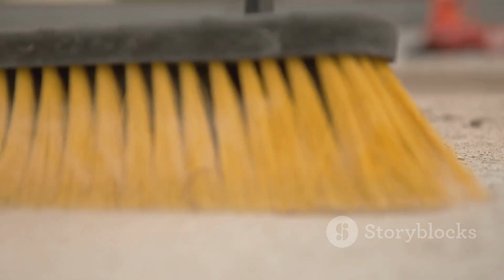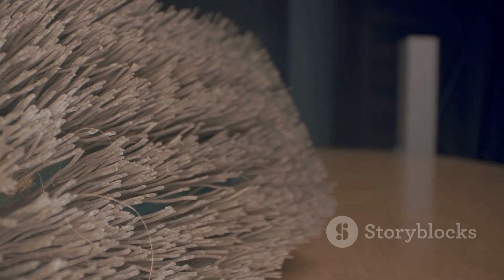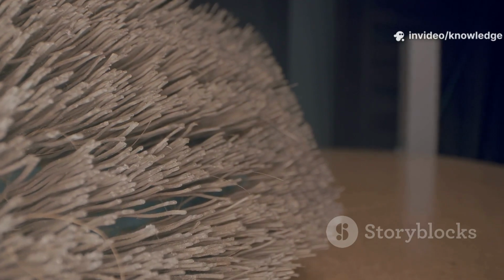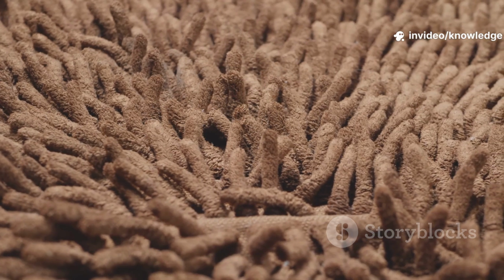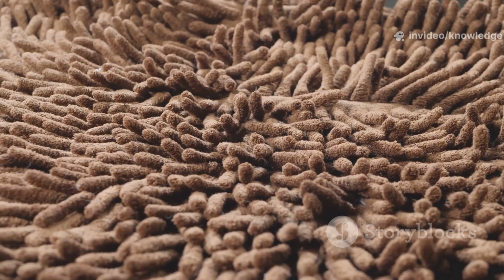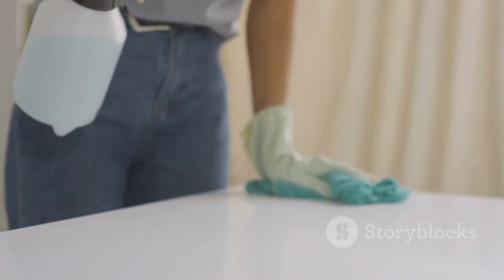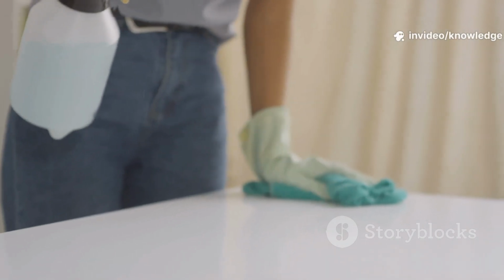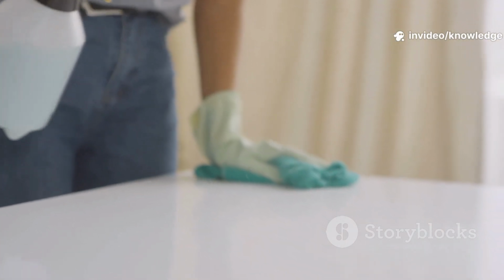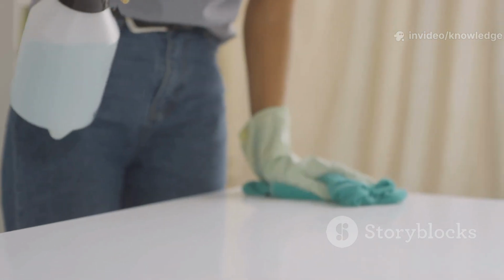Imagine you're trying to clean up spilled sugar with a broom. A broom with lots of thin bristles does a better job than one with just a few thick ones. Microfiber cloths work on the same principle. Their millions of tiny fibers make them super grabby. Each split fiber acts like a tiny hook. These hooks catch dust, bacteria, and even tiny drops of oil. That's why when you wipe a surface with microfiber, the dirt doesn't just move around, it gets locked into the cloth.